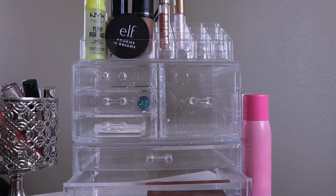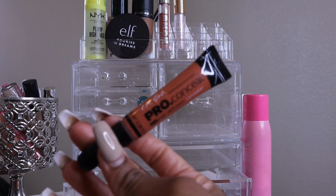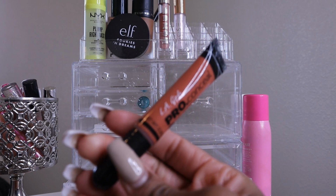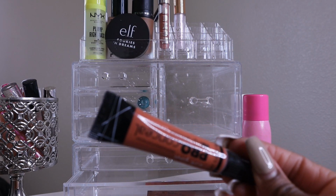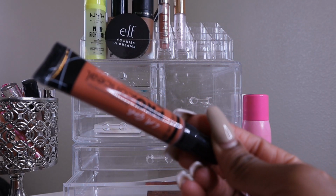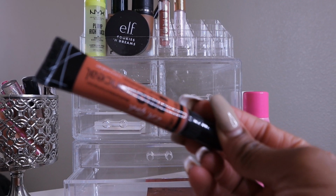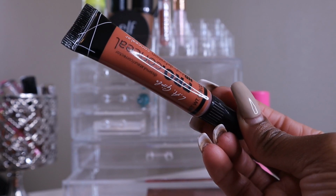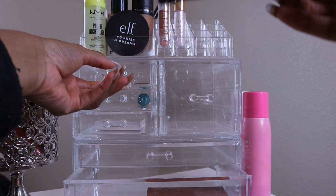So next I'm going to be adding in a color corrector. Ever since I purchased that Milani color corrector, I have gotten back into color correcting. So this is the LA Girl Pro Conceal color corrector. This one is in the shade Orange Corrector. I haven't used LA Girl concealers in a really long time, but I actually found this and their concealer in, I believe it's Fawn, in my collection. So I want to put this in and start using it because I need to.